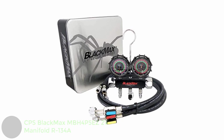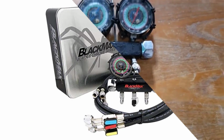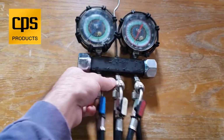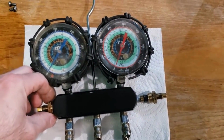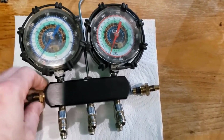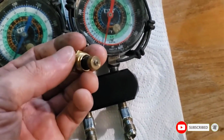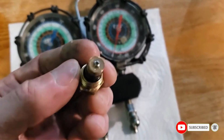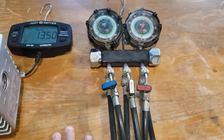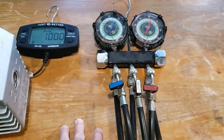Unlike all the other gauges on this list, the CPS Black Max MBH4P5EZ is a digital gauge. This product is known for its superior accuracy and high-quality metal design. It is equipped with triple seal piston valves, which makes it one of the most unique products on this list. The gauges are cased in metal, and additional protective casing is also included for them. The metal feels premium quality. It works with R134A, R22, R404A, and R410A refrigerants.